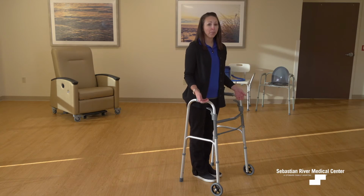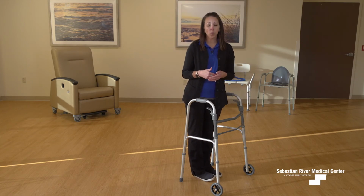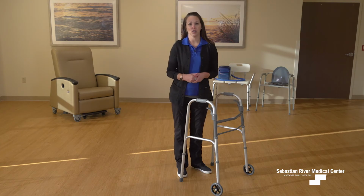One thing to remember is that most insurance companies only cover one walker every 5 years. If you have received a walker in the last 5 years, your insurance company may not purchase another one for you. It's important that you keep your walker for the next 5 years in the event that you would need to have another surgery.